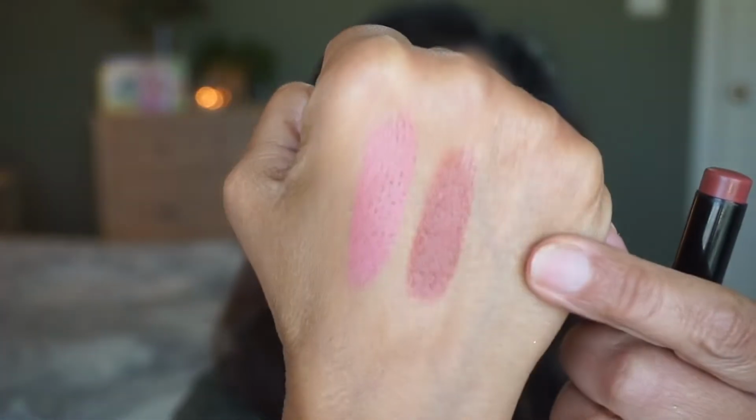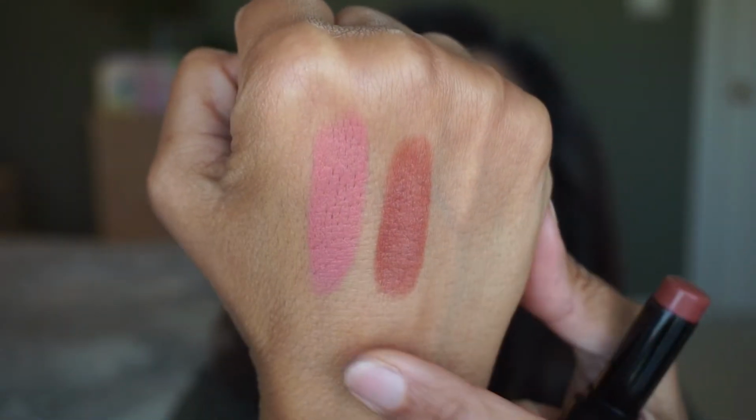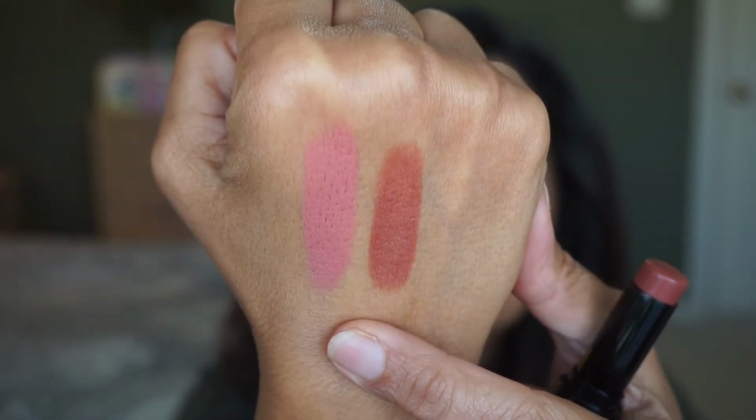The other one is Mini Skirt, which is a berry rose. And here is Mini Skirt. But yeah, I was quite surprised that I like this one, Major. These do cost $42, and of course I did get them on sale last year, and very nice.